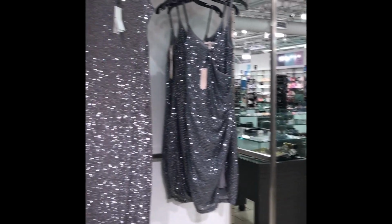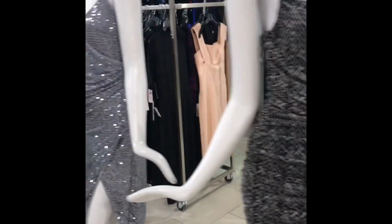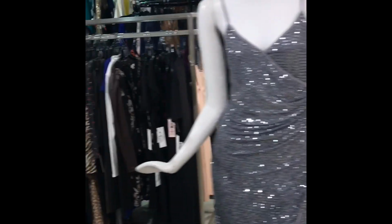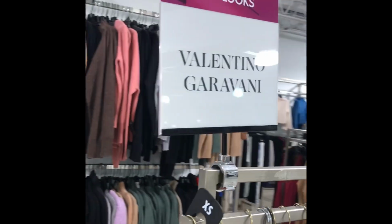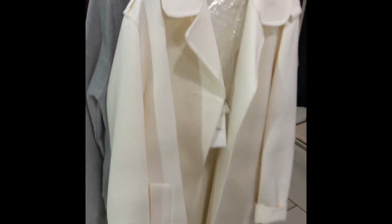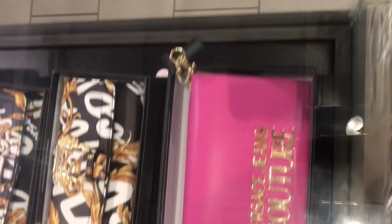So usually when I go over to the outlets on International, I enter through Saks to see what Saks has going on. They had a few sparkly things, pretty dresses, and some pretty holiday sparkle jackets. Oh, and they also had some Valentino in there, that ever so popular Valentino pink and this off-white coat. And then their cases were just filled with a few purses, YSL, and some accessories. And that was pretty much it. A little Versace. And that was it.